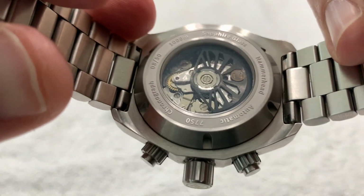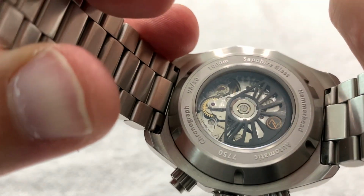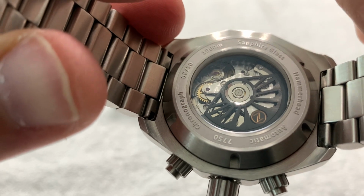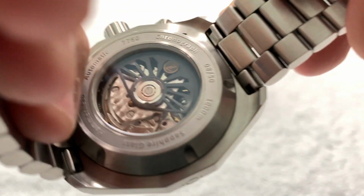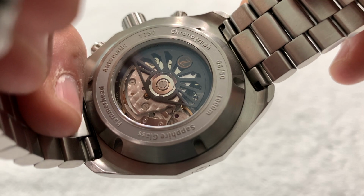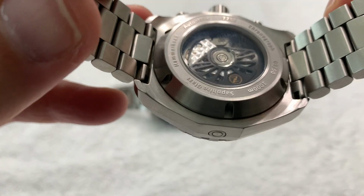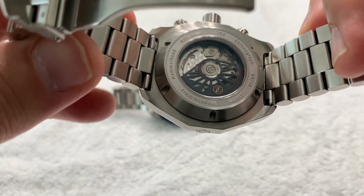Let's see if I can see what number this is. Now that watch there is number 16 of 200 limited edition. The Chronograph was an even lower edition, 50 of these, and this is number 8. And you get a clear case back, which you can see the decorated movement.